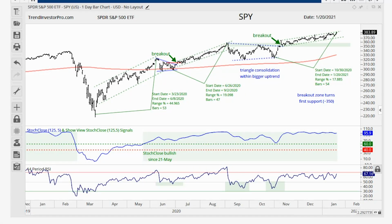So we'll start off with SPY and QQQ and IWM, just to get an idea of what's happening with the broader market. If we look at SPY here, we can see we're in the midst of the third big advance that we've had since this low there in March. This first advance is around 53 days and 45%. The second advance was 47 bars and 19%. And this third advance is currently 54 bars and almost 18%.